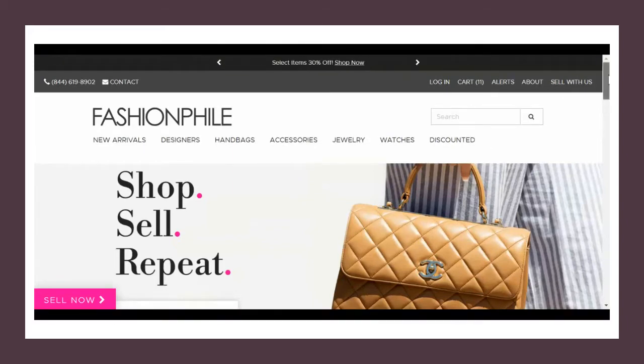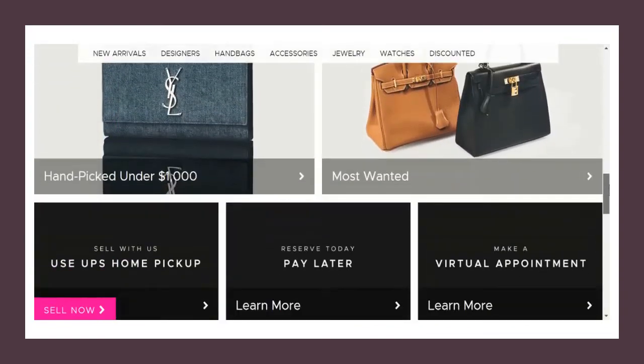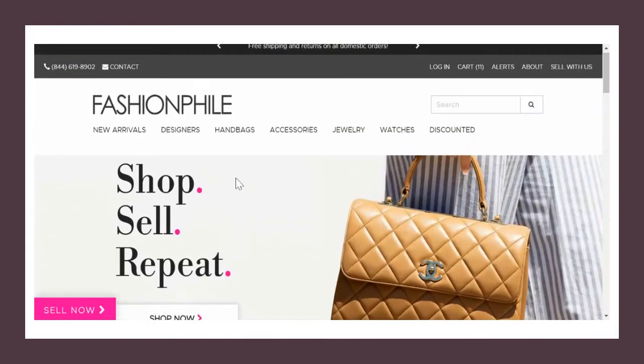$5,000 is a lot of money, period. It is a huge amount of money to spend on handbags. I am very aware of this. However, in the context of luxury handbags, $5,000 does not stretch very far.